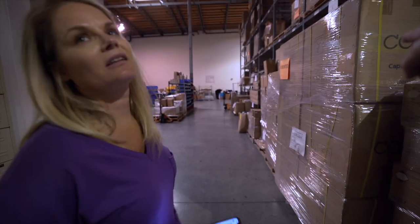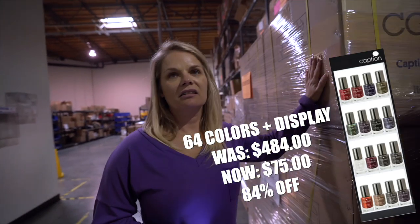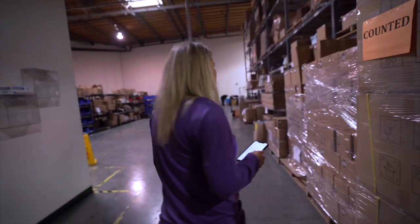So this is a 64 piece display with 64 colors for $75. Yeah, that's stupid. I'm pissed off. Next. I actually believe you came up with that one. Yeah, I'm pissed off at myself.